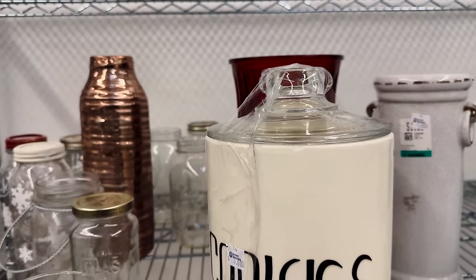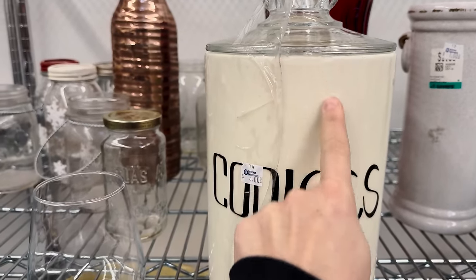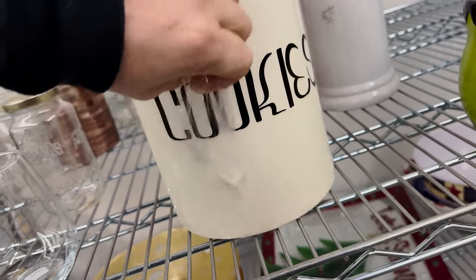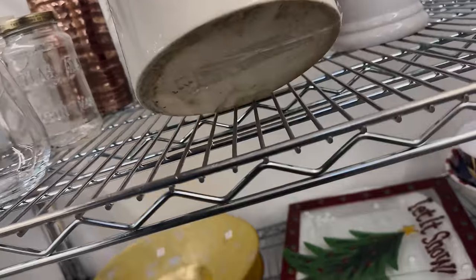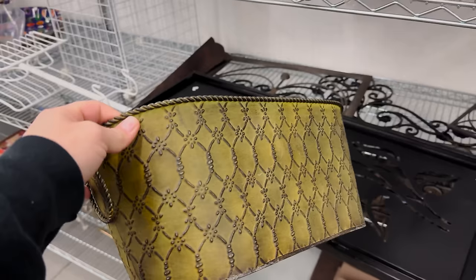Oh, this is a vintage cookie crock. It's $3. It has a couple of chips. I hope, hold on, let me make sure I can take the tape off without pulling off the paint. That's good. It's really cute. I'm gonna get it. I can't believe Zeb passed on that. It's like stoneware. That's cool.